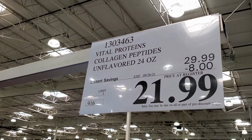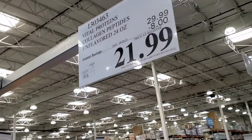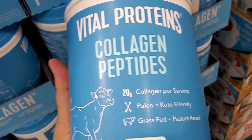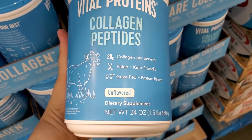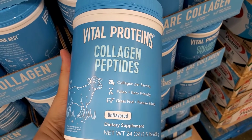This is also very good, Vital Proteins collagen at $8 off, so it's $22. It doesn't have, see, it's some flavor, so you can put it in your coffee. Normally I put this in my smoothie.